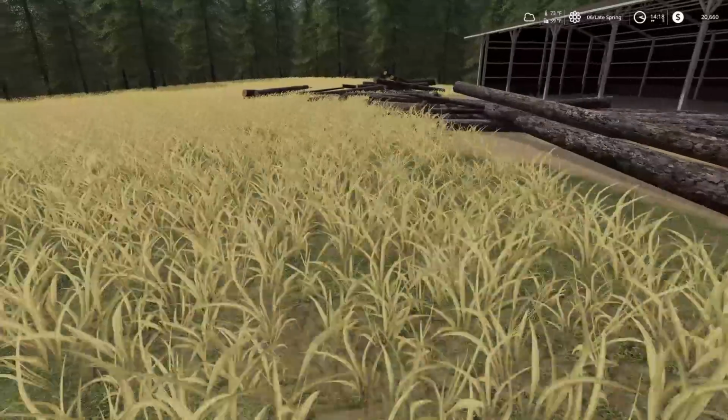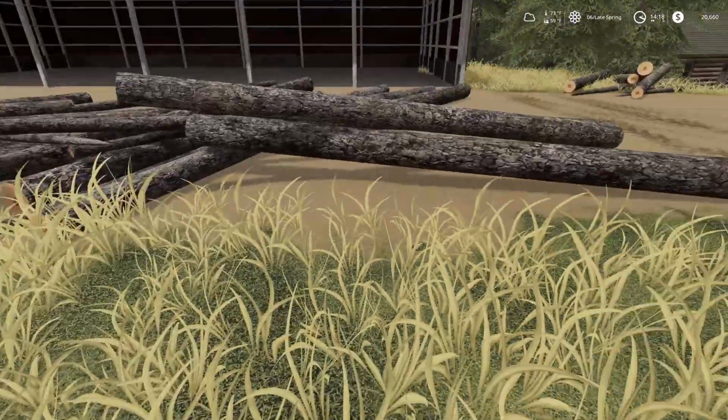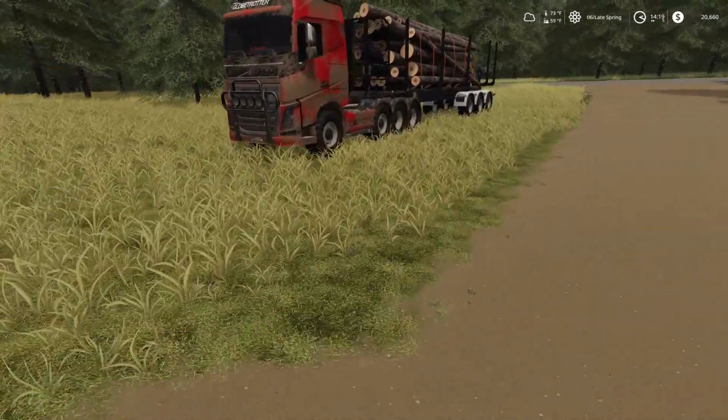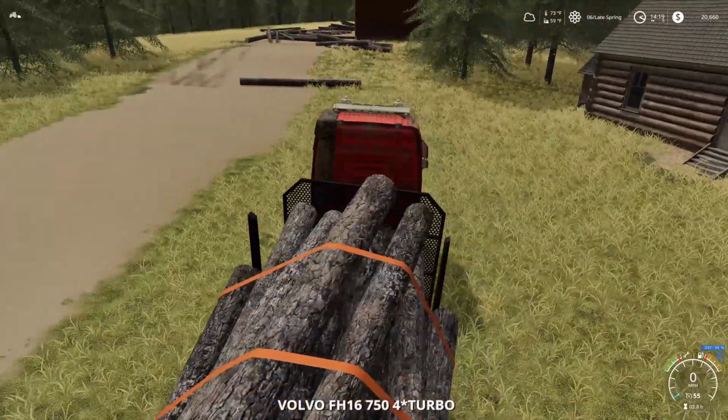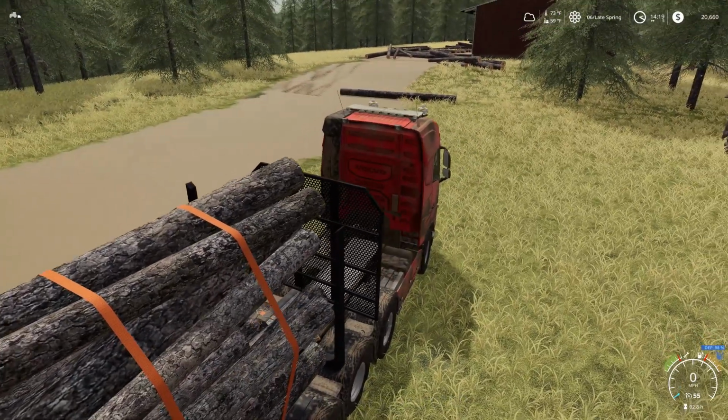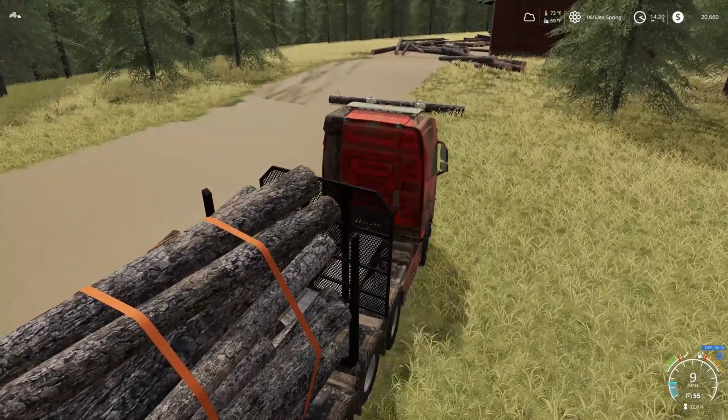I got plenty of logs, as you can see, cut down here. That's our first step for this afternoon: take our first ride on down the road. I need to get rid of these logs, but after we sell all these logs, you're probably wondering, where's your case puma and the tree harvester?